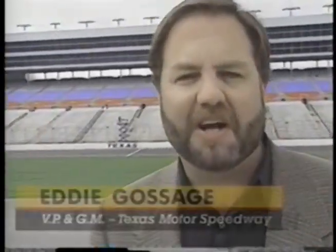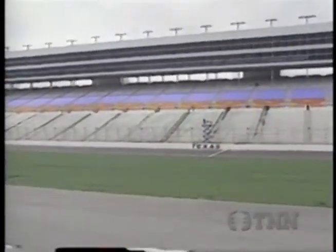Eddie Gossage is the president of the Texas Motor Speedway, and he takes us on a tour of that new facility. Hi, I'm Eddie Gossage, General Manager of Texas Motor Speedway. We still got some work to do here, but we're going to be ready for the April 6th Interstate Batteries 500. I'm going to take you and Tyler Potter for a tour, and we're going to start upstairs in the press box.